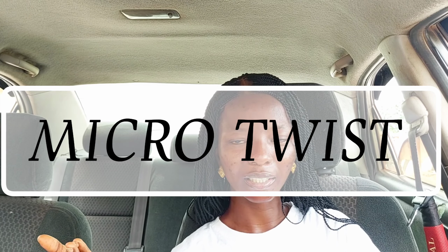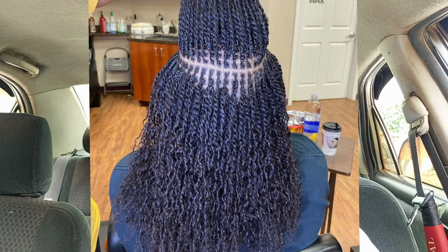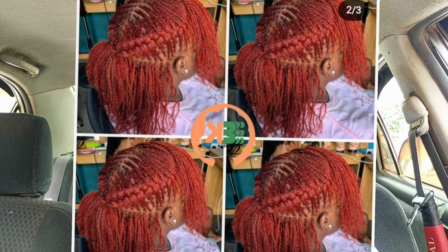Another one that is in the know, which I believe a lot of people would want to argue out in the comment section, is the trendy micro twists, guys. I don't know if you guys agree with me, but I really think the micro twists or the micro locks is a beautiful protective hairstyle for natural hair. I tried it on my sister's head, and she's been carrying it for like 3 to 4 weeks now, and it is still very, very beautiful. I also believe that maintenance has a lot to do with protective hairstyles.